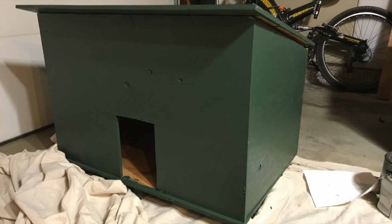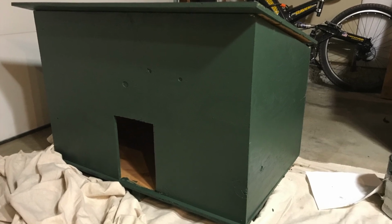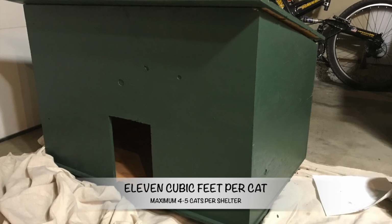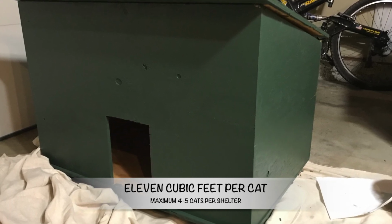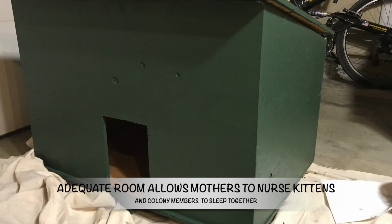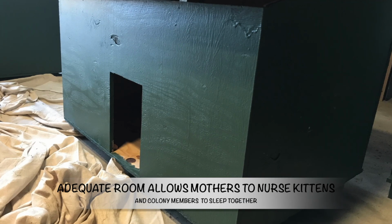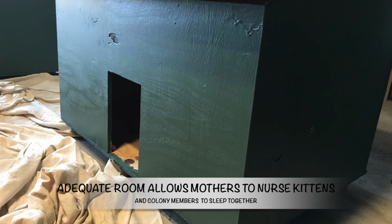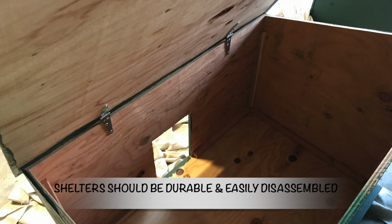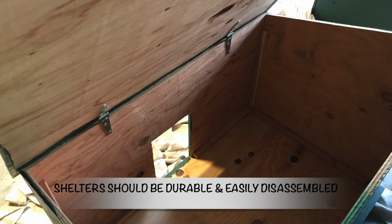The size of the shelter depends on how many cats will be in it. The shelter should be around 11 cubic feet per cat, with a max of 4 or 5 cats per shelter. It is important for each shelter to have at least 11 cubic feet of room per cat because it will allow for mothers to nurse their babies and for colony members to be able to sleep together in the same shelter to keep warm. The shelter should also be durable and be built to be easily disassembled for maintenance.